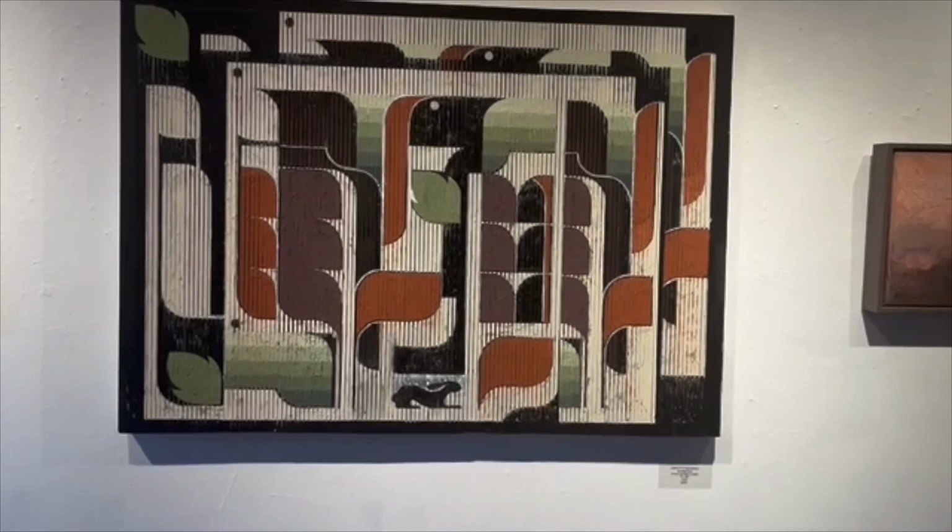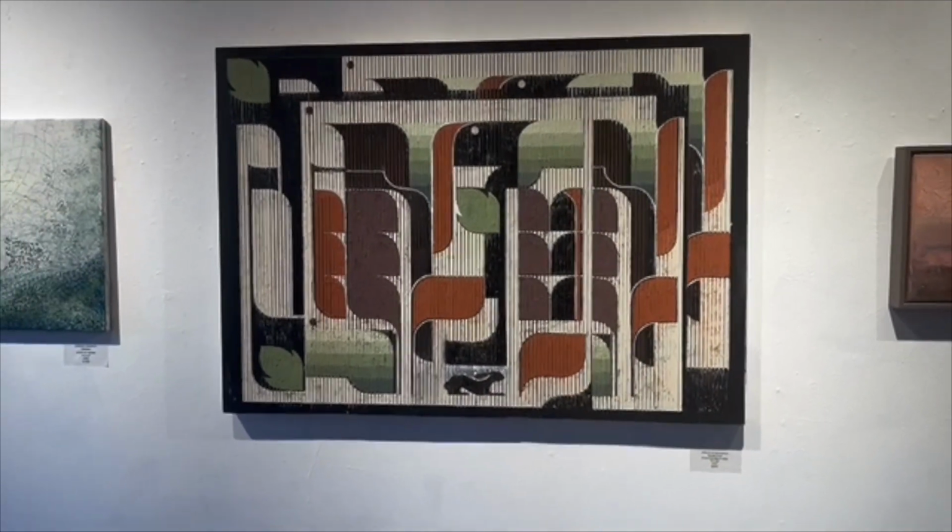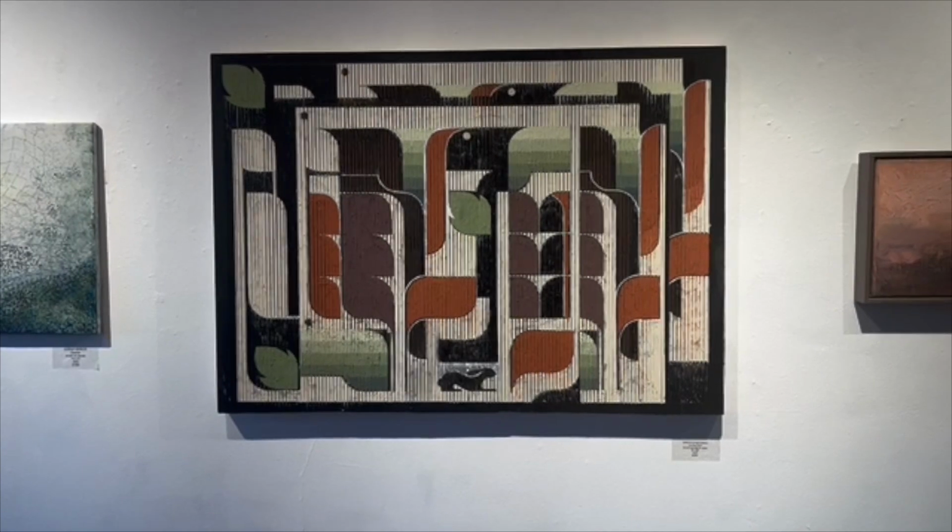This is the Joshua McDonald. This is one of his newest paintings that we've had the pleasure to host here in the gallery. This one is titled Scented Dusk, and probably one of my favorites.